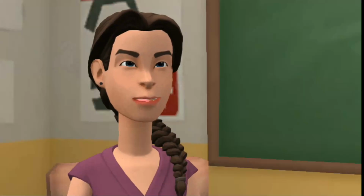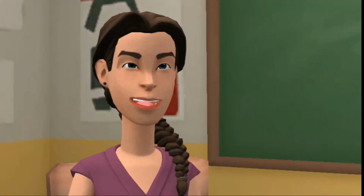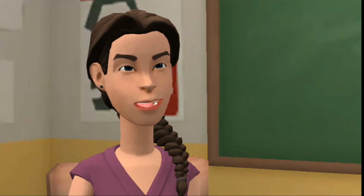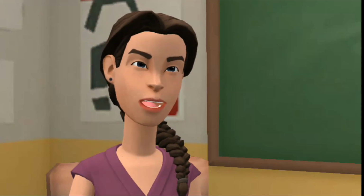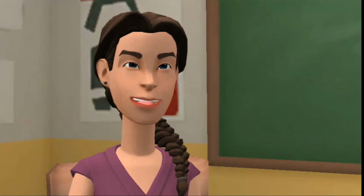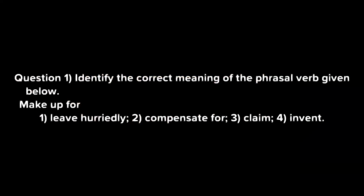Now let's play the rapid fire round. Kids, even you can join us. Take a pen and paper. I'll ask you 10 questions. You have to pick out the correct option. Each question time is 10 seconds. Each question is for 2 marks. I'll give the answer to every question once the rapid fire is over. Write down your points in the comment box. All the best. Question 1.